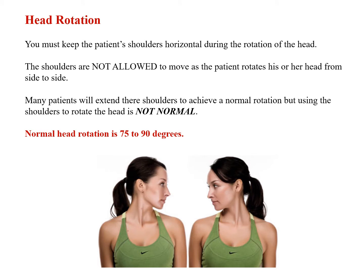We spoke about that, and I'm giving you some things you must do. You must keep the patient's shoulders horizontal, meaning parallel to the floor, or sometimes one's higher than the other, and they sit the back against the chair and they're sitting straight, and they simply, without moving their shoulders, rotate to the right. The shoulders are not allowed to move as the patient rotates his or her head from side to side. If the patient moves the shoulders, stop, you can't measure that because we're looking at the head rotating, not the shoulders rotating. Got it? Just the head, not the shoulders.